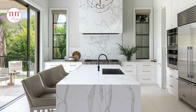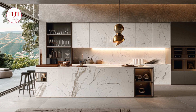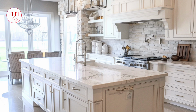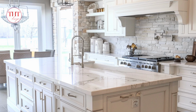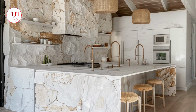Additional tips: sample selection. Always order samples of the white stone you're considering to see how it looks in your existing lighting and with your chosen cabinet color. Maintenance considerations. Each type of white stone has specific cleaning and maintenance requirements. Learn about proper care techniques to ensure the longevity and beauty of your white stone countertops and backsplashes.